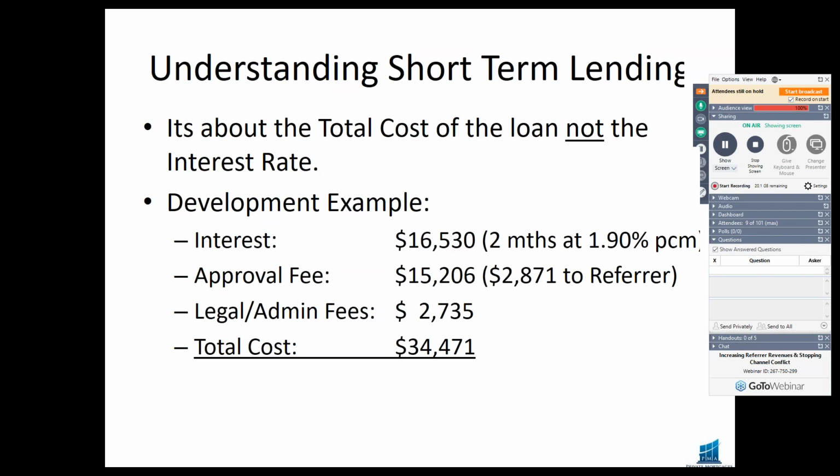Because the total cost of the loan includes the interest, but it also includes all the other upfront fees and charges. So in this example, the interest was going to cost them $16,530 for the 2 months. The approval fee was just over $15,000. The legal fees were $2,700. So all up, this loan was going to cost them just over $34,000.